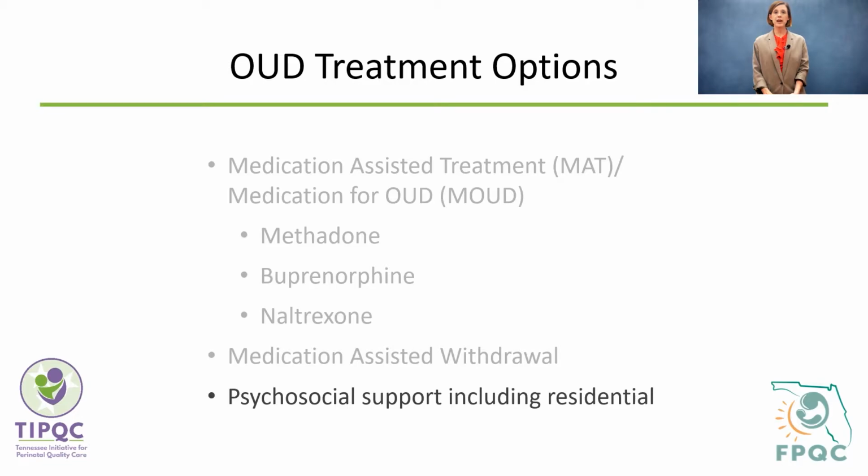Psychosocial support, whether individual or group, is an important treatment modality regardless of whether the patient is on medication or not. For medications, we will start with talking about methadone. Though this series focuses on buprenorphine, it is important to know about all treatment options so patients can make informed decisions about their treatment. Methadone has been used for treatment of opioid use disorder in pregnancy since the 1970s.